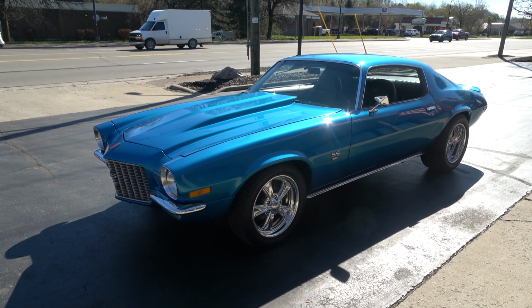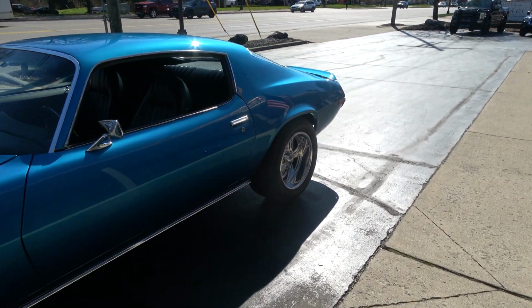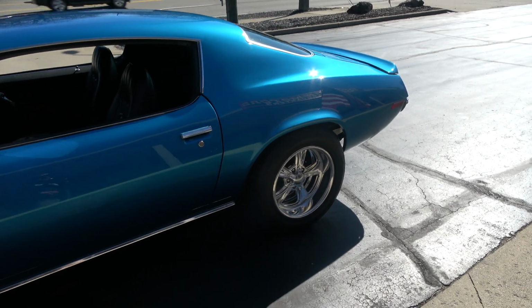Today, guys, we are going to take a look at an absolutely stunning 1971 Chevrolet Camaro Super Sport. Killer car, guys. 2,700 miles on a complete body-up restoration.